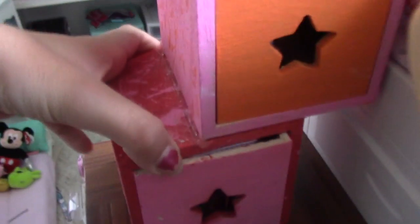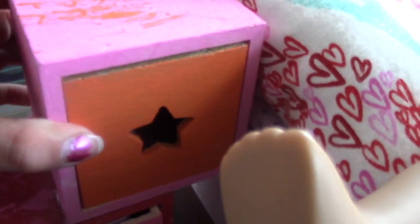You can open the drawers that have little stars in them. On the top one, I believe, is Grace's? No, Lucy's. And then the bottom is Grace's. So Grace's bed, it's not made. I didn't do that yet. And then I already started filming. But anyway, you can see it has this Paris design on it. Because Grace went to Paris. I think that's kind of obvious.